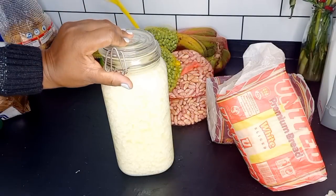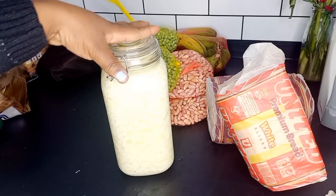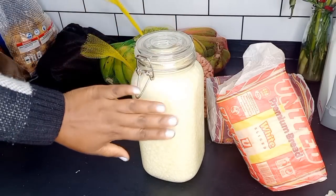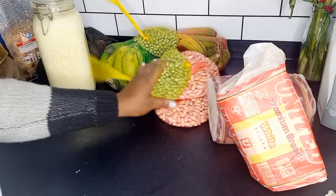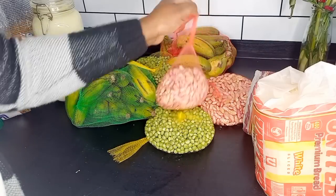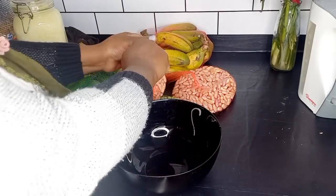So I'm gonna cover this and I'll keep treating it with fresh milk from time to time. And this looks so good. I'm even thinking of making some ugali. So I'll put it aside. As for these bananas, I don't know, but I think we'll eat them. I'll boil this. I think I will have to soak this right now. I will soak them so that I cook.